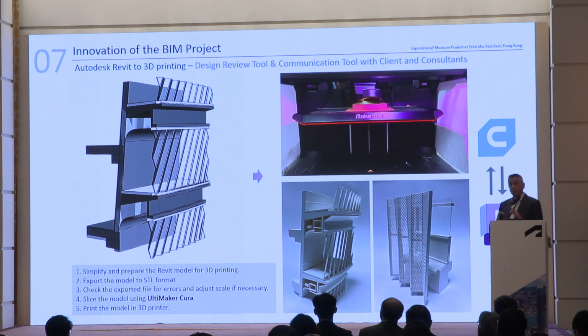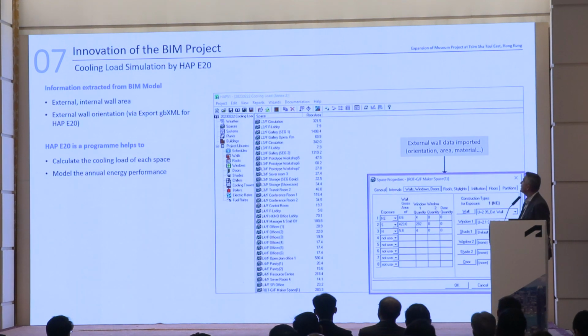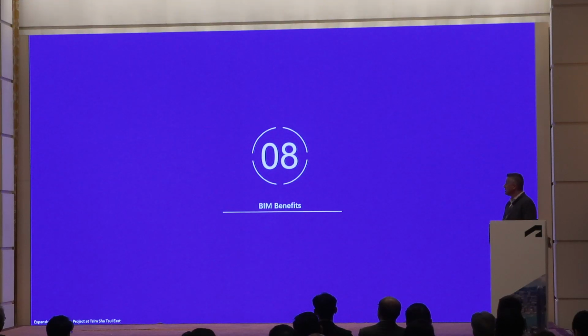Autodesk Revit, with Revit, we can directly, following very easy steps, print our 3D models that we will use for communication with consultants, with the client, and also for us to improve the design. Or carry out our engineers' cooling load simulations.